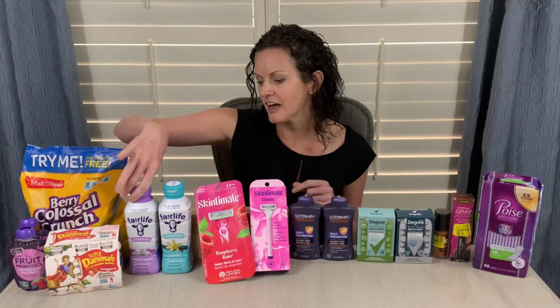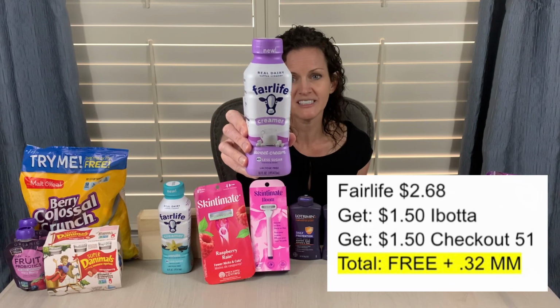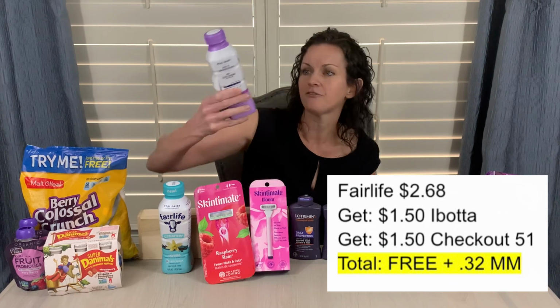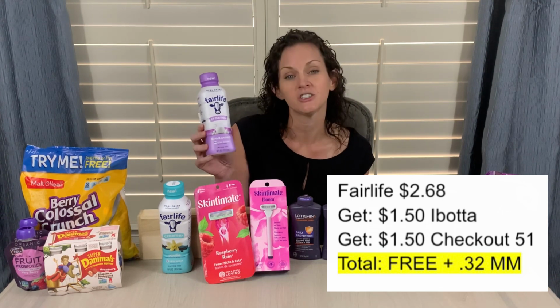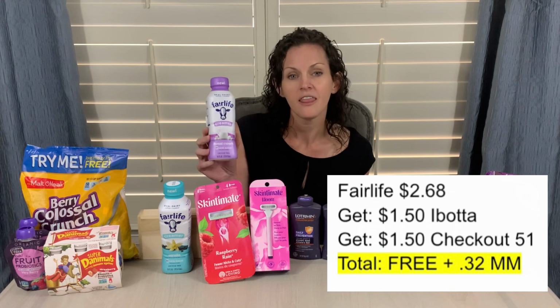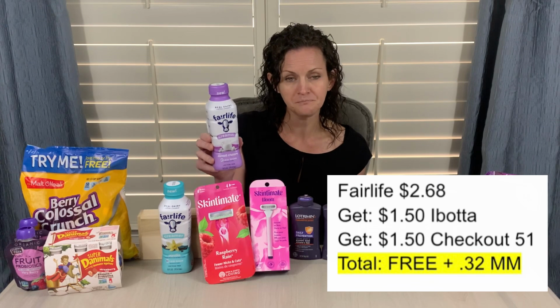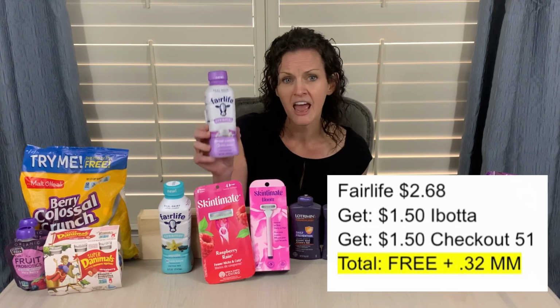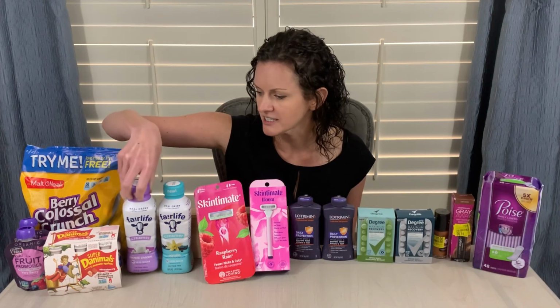All right, Fairlife. This one's been around for a while, but I went ahead and did it again. This one's priced at $2.68. It's the Fairlife Creamer. Obviously, it's found with the other creamer or the milk in your store, but there are two different rebates. You can get the $1.50 on Ibotta, as well as $1.50 on Checkout 51. The Checkout 51 app had a limit of 2, so I grabbed 2 of them, making these both free and a 32-cent moneymaker each. So that was pretty awesome.